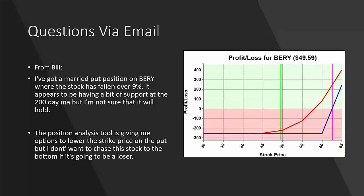And Bill asked earlier today, I've got a married put position on BERY, where the stock has fallen 9% since his original purchase price. It appears to be having a bit of support at the 200-day MA, but I'm not sure that is going to hold.